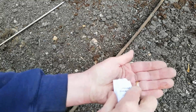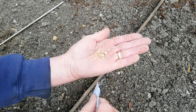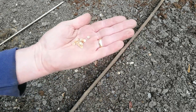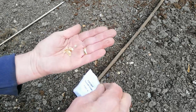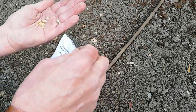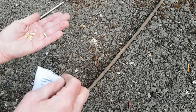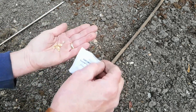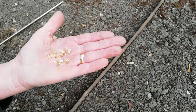Right, so we now have that. Cheryl passes me the seed, thank you. Again, you can see the seed. Now these ones, this particular variety, are referred to as hollow crown. That was the variety I purchased, and if I remember rightly, I purchased these from Wilkinson's. They weren't very expensive, about £1 for a packet, and you get hundreds of seeds in these packets, guys. It's unbelievable. And you can see the parsnip seed there. It's a little flat papery one.